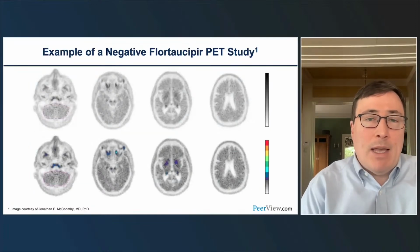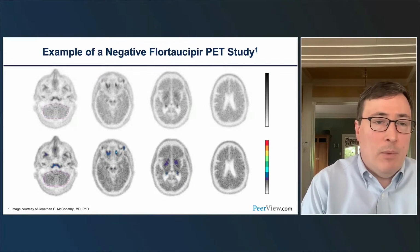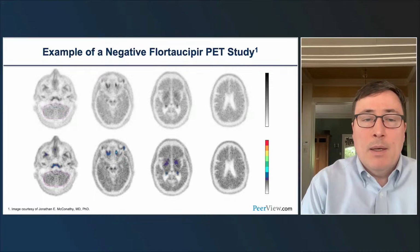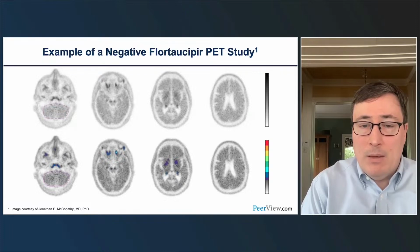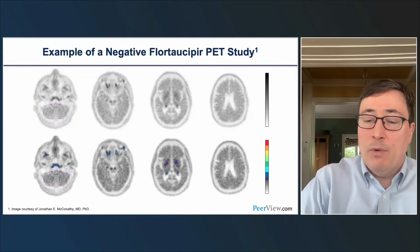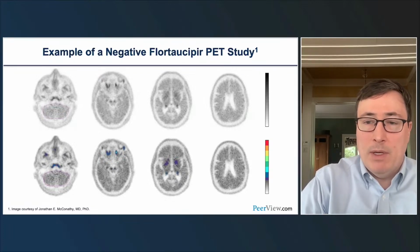Here's an example of a negative flortaucipir PET scan. We can see in these images that on the upper left, the cerebellar ROI is defined, but we really don't see increased cortical activity anywhere in the brain. We do see a little bit of activity in the basal ganglia and choroid plexus, which exceed the 1.65-fold threshold, but these do not count towards positivity.